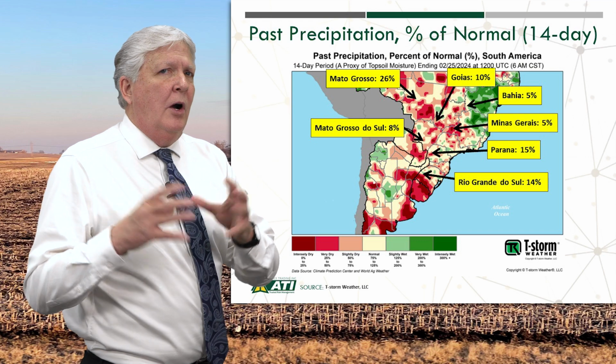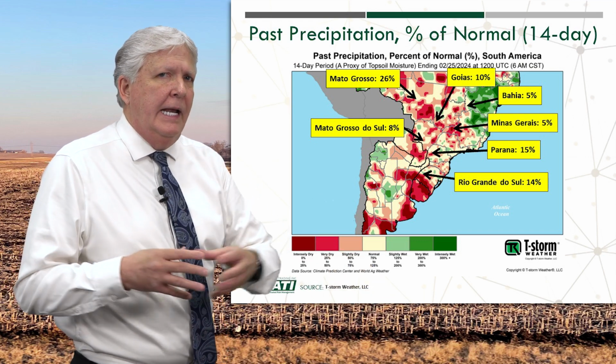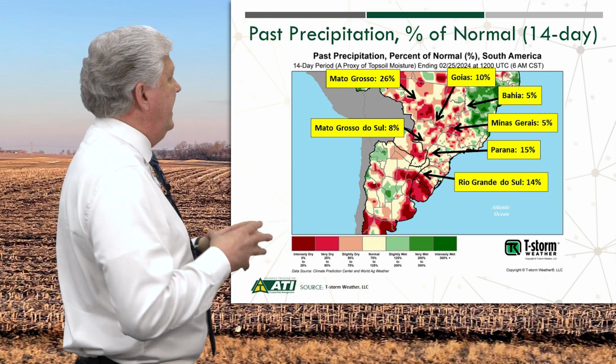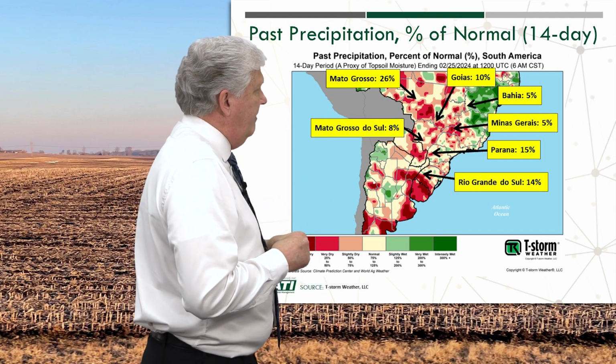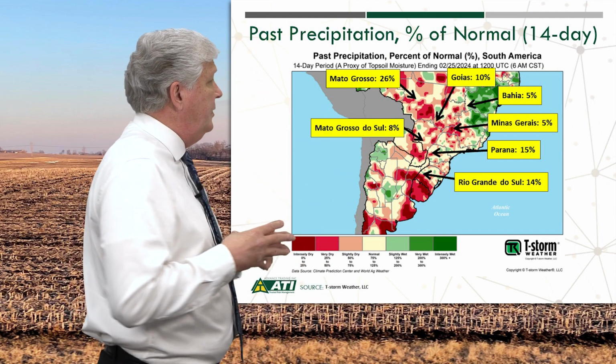Let's now take a look at the short-term weather trends for Brazil. Now Brazil, again, remember, in the north they're harvesting. In the south, particularly in Rio Grande do Sul, still benefit from rain. So the last 14 days, you can see for the most part it's been fairly dry there in Mato Grosso, which has been favorable for harvest progress.